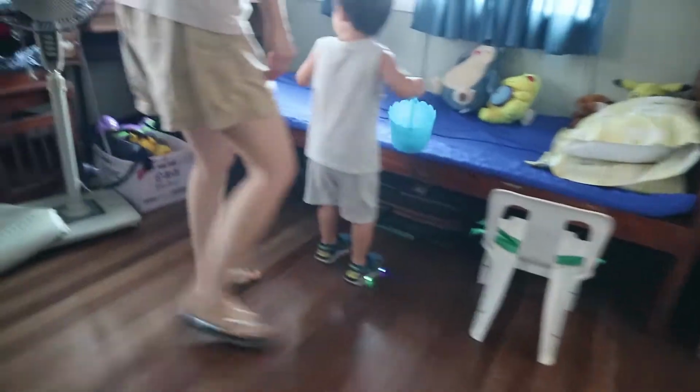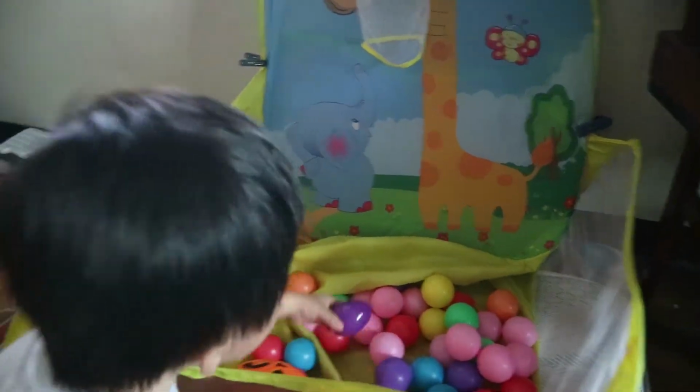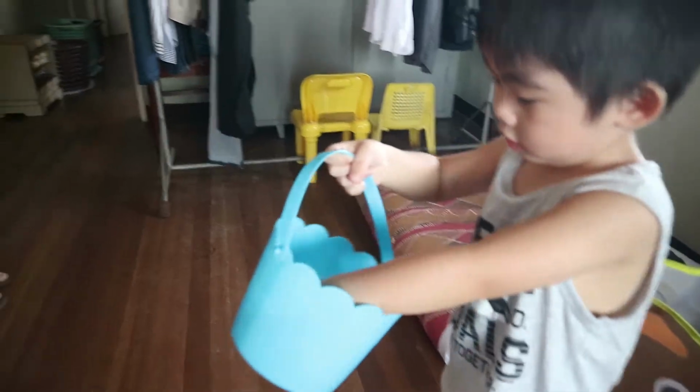Let's go. Purple eggs. Where do you think they are? What is that? Can you find one? Is there an egg? Yes. Oh, purple egg. Oh, there it is. Purple egg. What color is it? Purple egg. Very good.